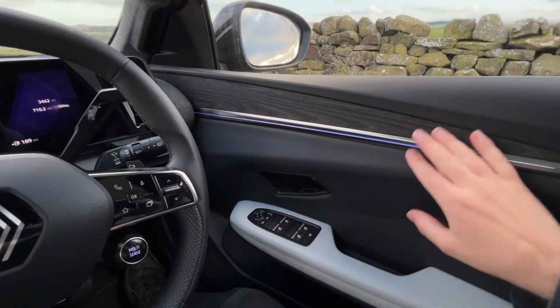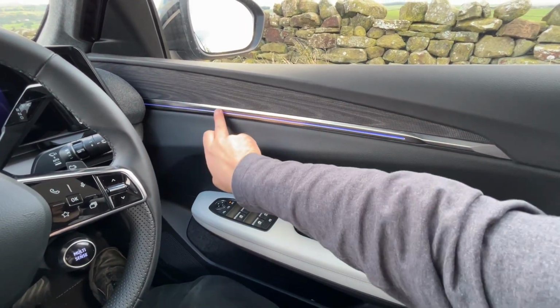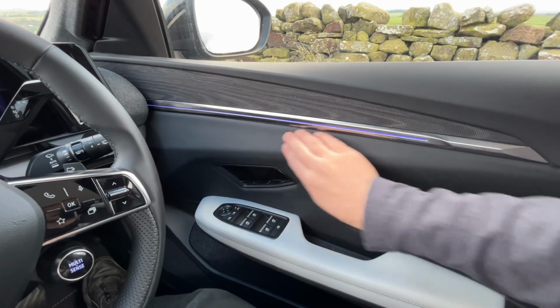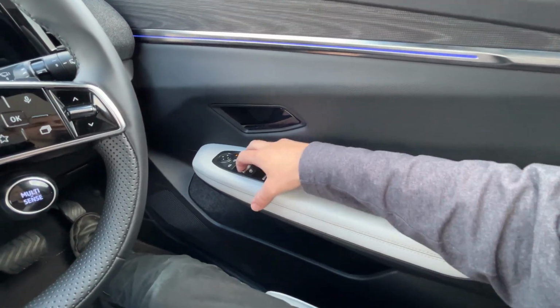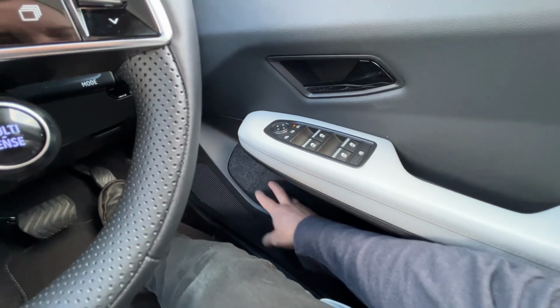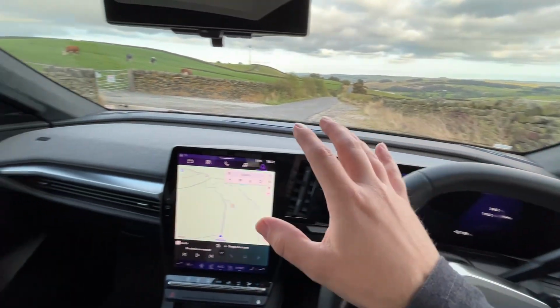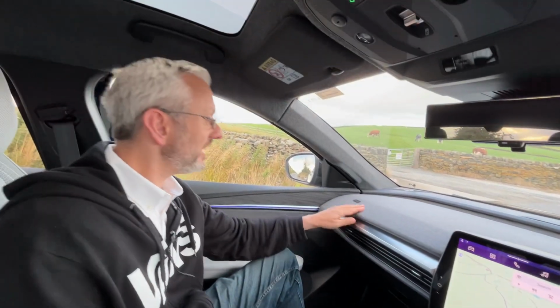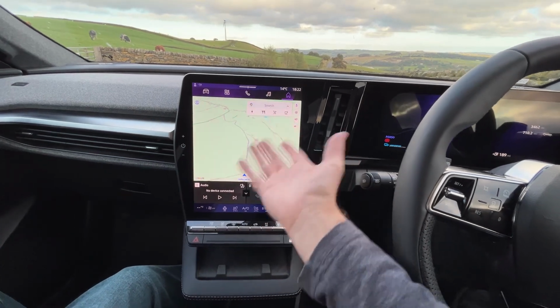Now the door cards, other than this bit here, which is kind of hard plastic, bit of mood lighting going on there, which changes depending on what mode you're in. This feels nice. That's kind of a leatherette material. Again, leatherette, decent switch gear, a nice felt lined, very big door bin. It's just a nice place to be when you look at the rest of the dash. I mean, that's, it's like speaker fabric? Nice, yeah, it's like speaker fabric. Yeah, and it's got essentially Google. It's Google tablet if you want.